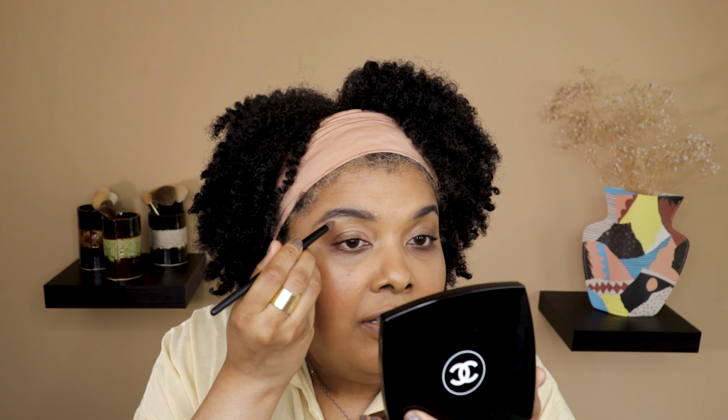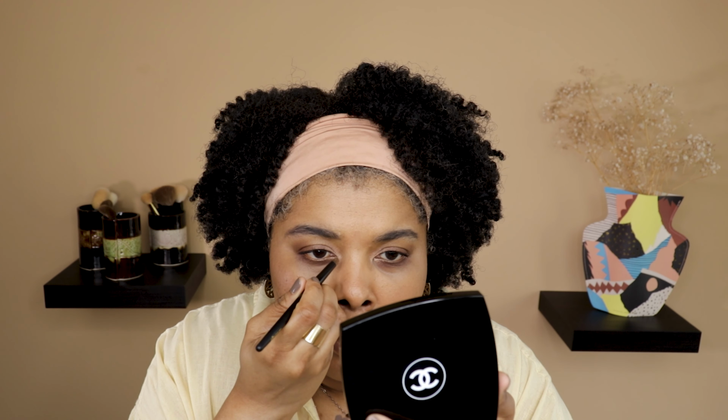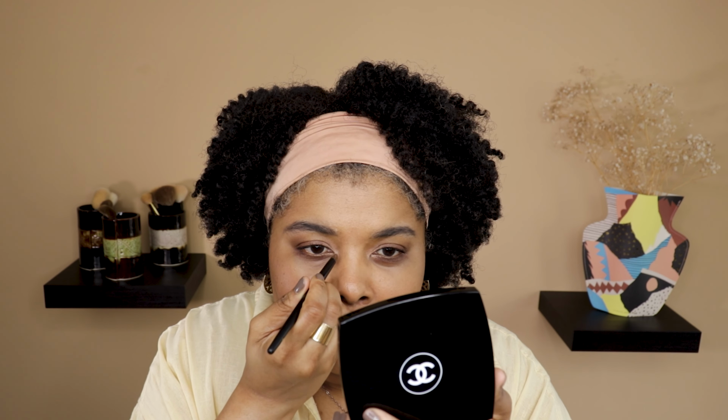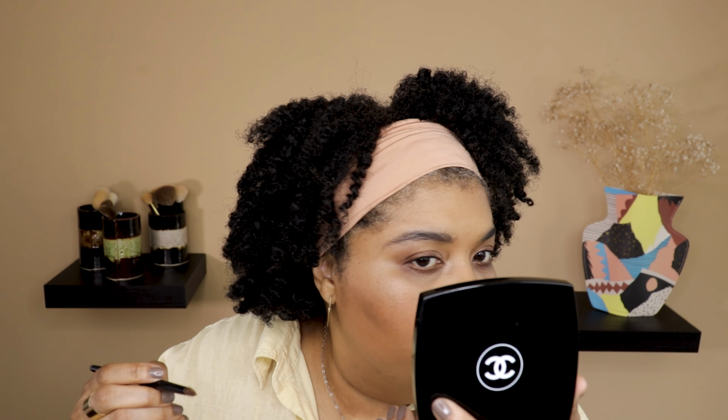Get a little highlighting there. Y'all, the way I'm touching this, it's crazy. And then I'm going to put it just in the tear duct a little bit down here. Extended the tear duct just a little bit. Because the color is kind of coral, you're not really seeing much difference there, but it does look very pretty. And we're done here. And now let's do the gold on the other side.